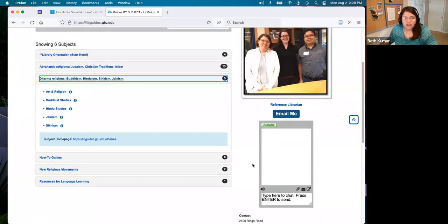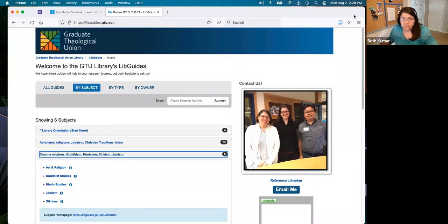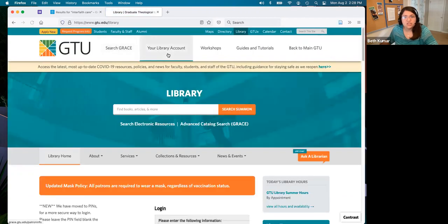We have a chat box available in the side over here. This box is available in Moodle as well. So if you are in any Moodle course space, you will see the Ask a Librarian chat. I'm going to go back to the library homepage. So that's one way to get a little help from us.